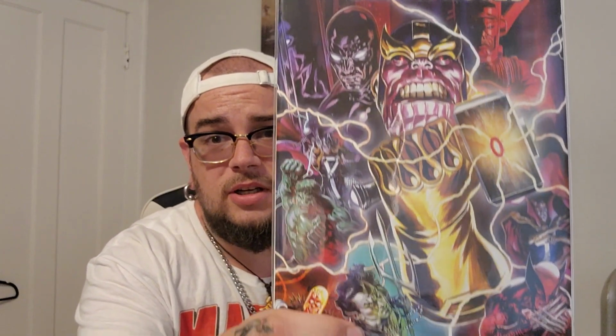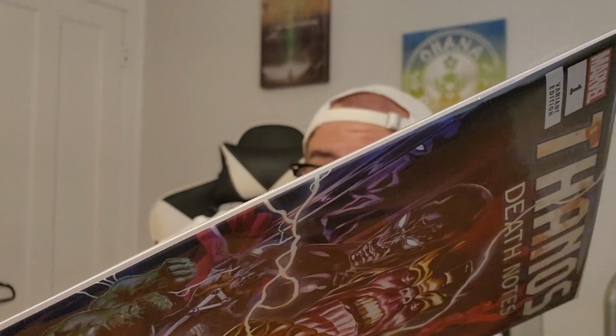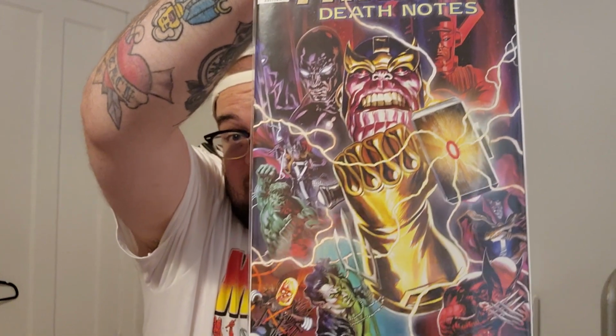So I got Thanos Death Notes variant edition #1. This thing's pretty cool. It's in really good condition. I don't know if the camera's going to pick it up or not, but there are no spine ticks. There's no creases or anything. This thing is basically brand new. So that's really cool. We got the Hulk, Wolverine, Doctor Strange, Ghost Rider, looks like Silver Surfer, and Galactus all on the front. There's just a bunch of people on this. So this is really cool.